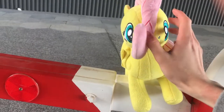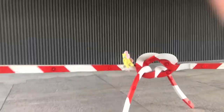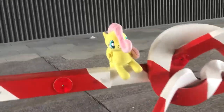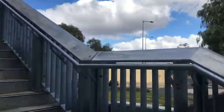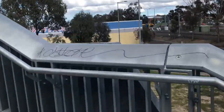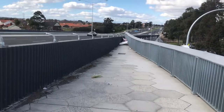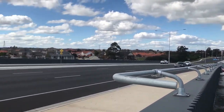Okay. Just kidding. This is amazing. I'm gonna see a train on the top of the bridge. It just goes nowhere though. That's interesting. The new bridge. I think it opened at the end of 2018.